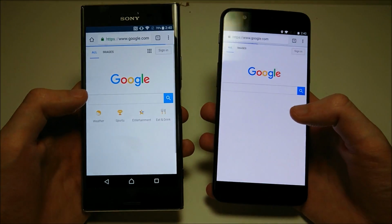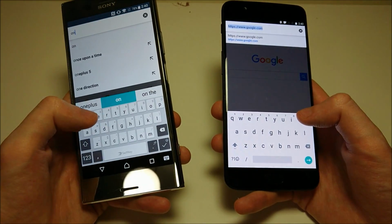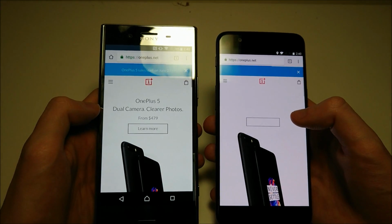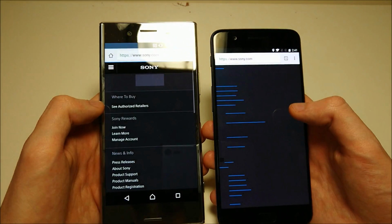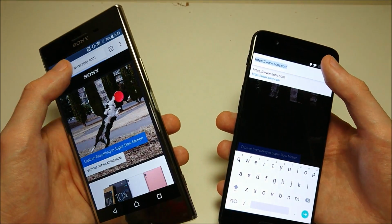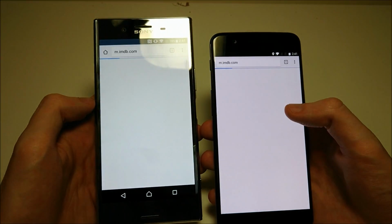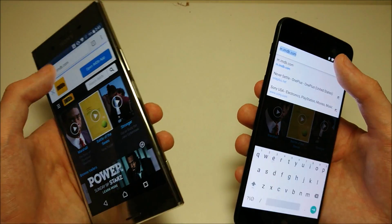Alright, Chrome next. So I cleared out the web history on both. We're going to go to OnePlus first. OnePlus.net. Okay, so advantage here for Sony. Sony next. Sony. MSN. Slight advantage for Sony. IMDb. Wow, very, very close. Maybe slight advantage for OnePlus.